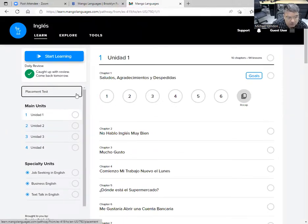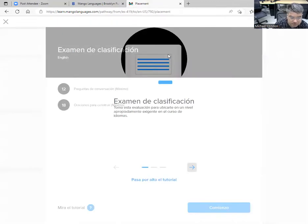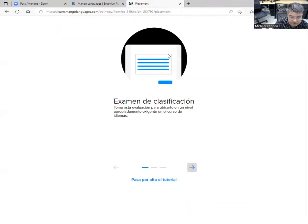And the first thing you should do is take the placement exam. So we have the placement test here. The placement exam has two parts. The first has a maximum of 12 conversation questions. The second part has a maximum of 18 questions on sentence construction. Not all languages have placement exams. Okay, so we're going to go back to the main page now.